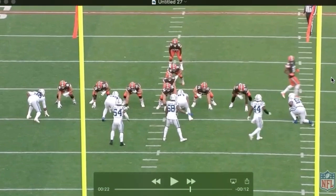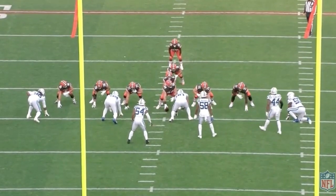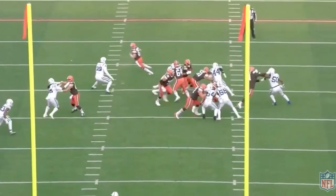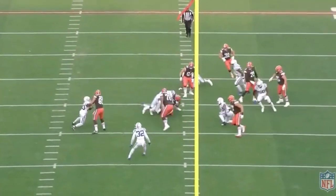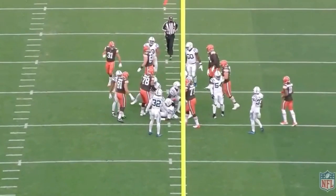Cleveland does have two receivers to Houston's side, and the weak linebacker does a good job shooting that gap, taking on that block. Cleveland manages to pick up 4. But this play is important because it'll illustrate something about Houston that we'll look at next.